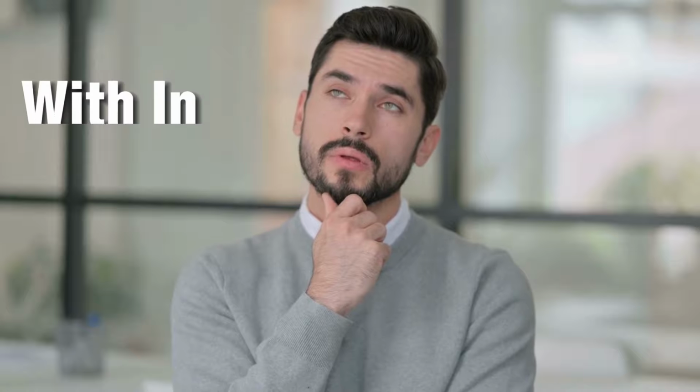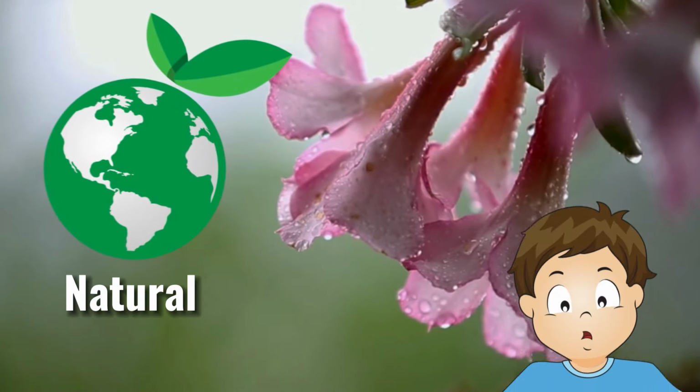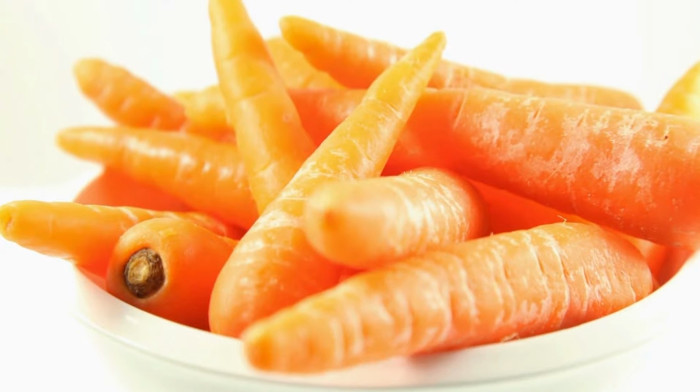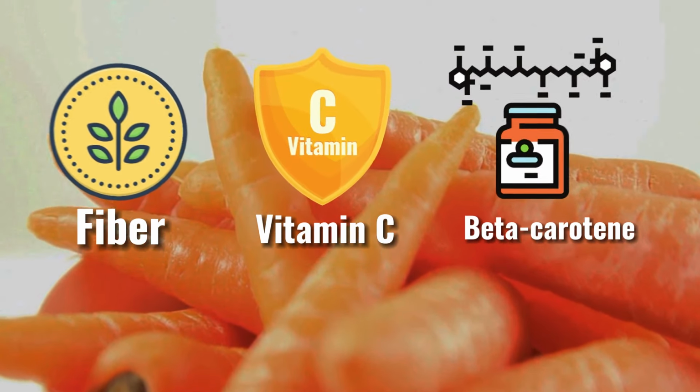But what if we tell you that you can get rid of these culprits within 2 days? Yes, you heard it right. Let's have a look at some of the natural methods to get rid of intestinal worms, quite earlier than you think. Number 1. Carrots. Carrots are among the best sources of many healthy nutrients, especially fiber, vitamin C, and beta-carotene.